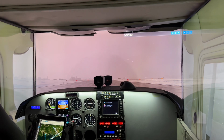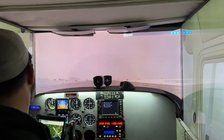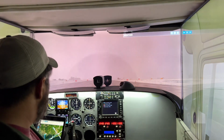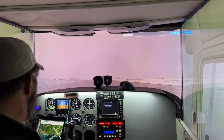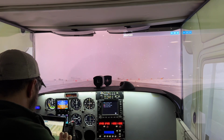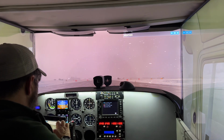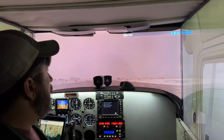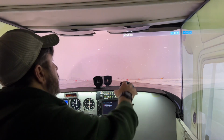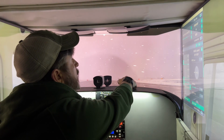So here I sit on a runway here in Groton, KGON, and I'm flying from KGON. Let's see where I'm at here. It looks like I'm on runway 33, and I'm going to be flying VFR low altitude over to Westerly, KWST. I'll bring up my weather here to show you what I'm doing.